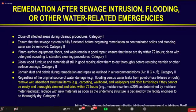What about renovations? Again, after sewage intrusion, flooding, or other water damage, close off the affected area immediately. Ensure the sewage system is fully functioning. If hard surface equipment, floors and walls remain in good repair, they should be dried within 72 hours using large fans and then disinfected using standard cleaning procedures. And everything should be allowed to dry thoroughly before restoring varnish or other surface coatings.